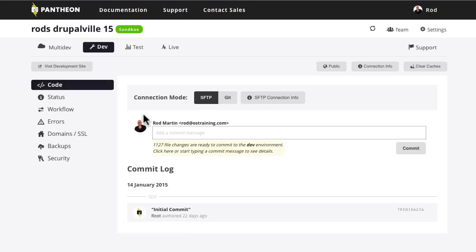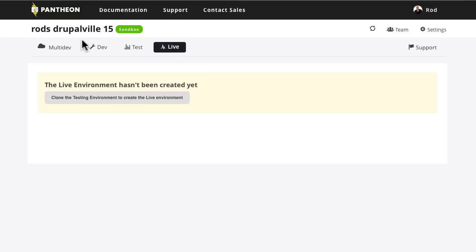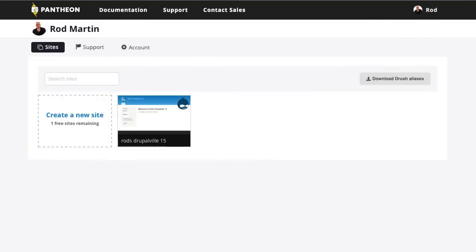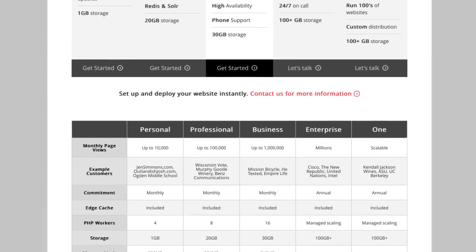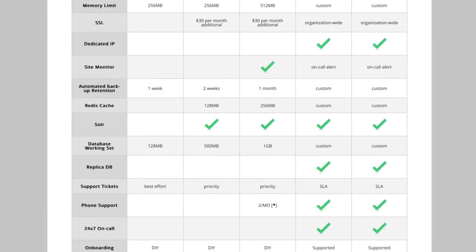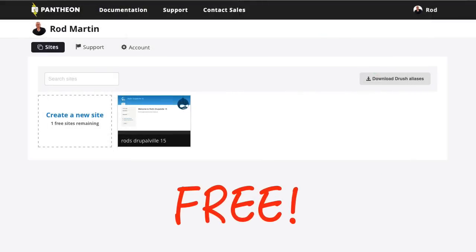You get a dev, test, and live server with an insanely easy way to move both content and code between each one. You can build up to 2 sites for free. When you're ready to go live, they offer the best-in-class hosting for your Drupal site at pretty reasonable prices. But if you never do publish your site there, your account is free for as long as you want it.